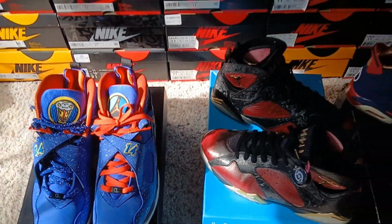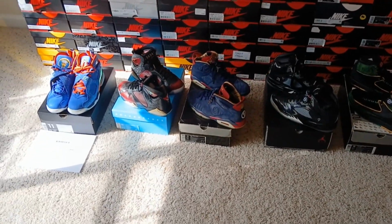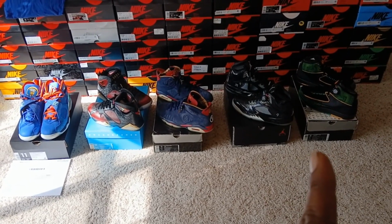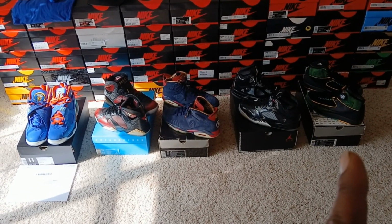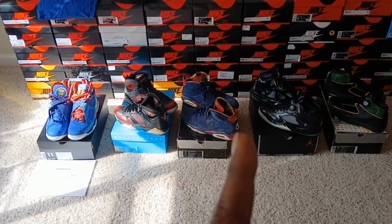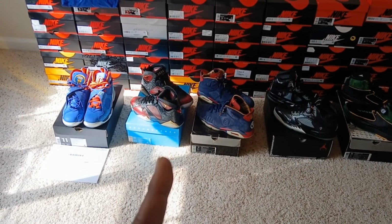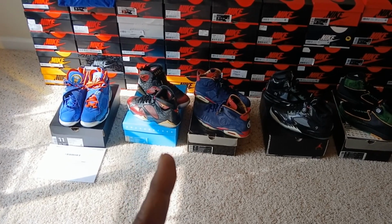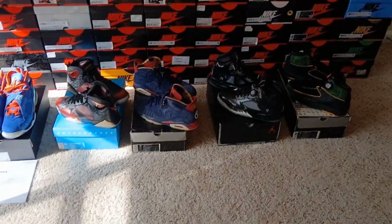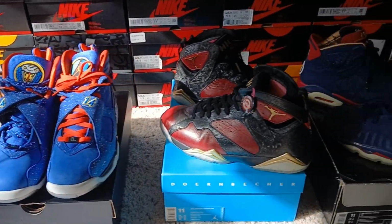So that's what's up. So there you have Detroit Dave's current Air Jordan Doernbecher collection. Twos, 2007. 5s, 2013. 6s, 2009. 7s, 2015. 8s, 2014. So I appreciate y'all taking this time to check out the current Doernbecher collection.